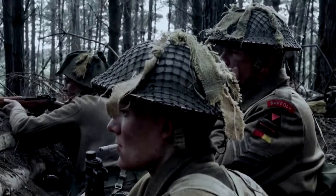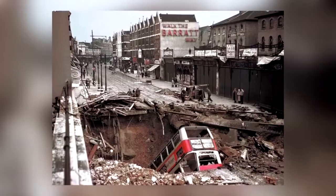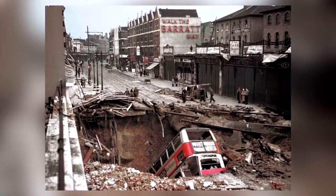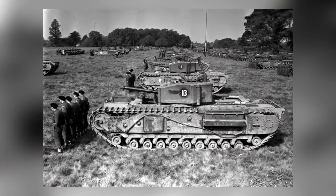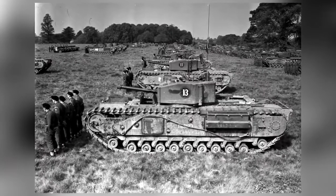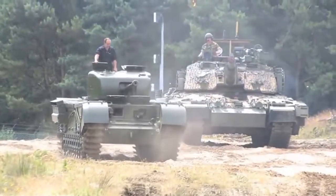Unsurprisingly, England is full of old Second World War ruins and wrecks, and so we're staying in the country to check out our next abandoned tank. This one is the hulking remains of an old Churchill Mark II tank, which has been hiding out in the grasslands of Storrington for 70 years.